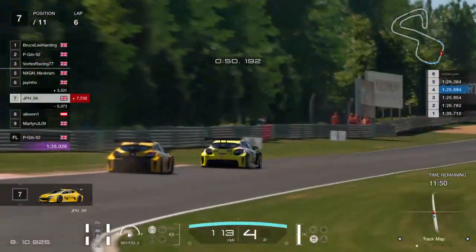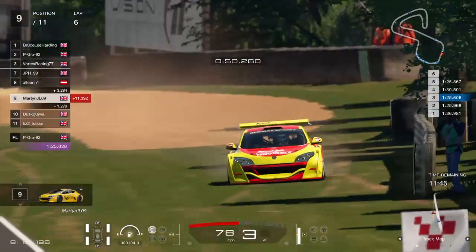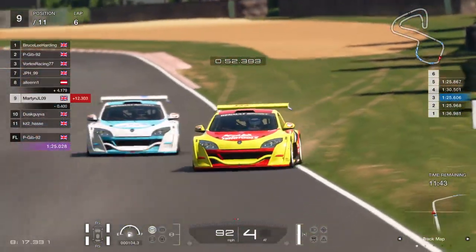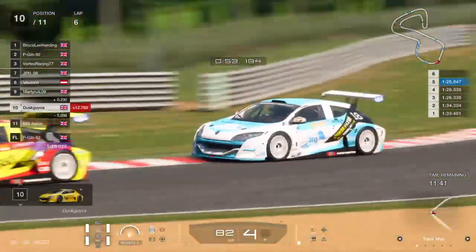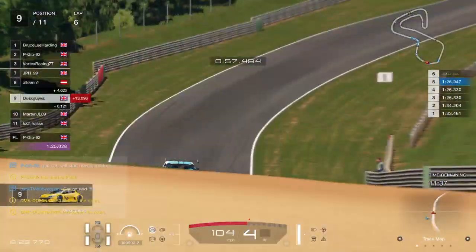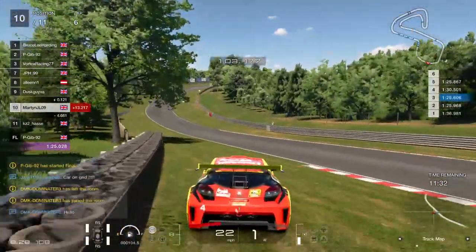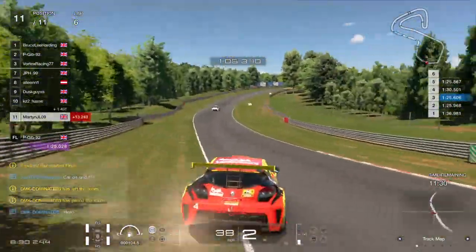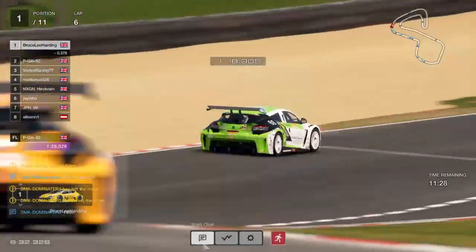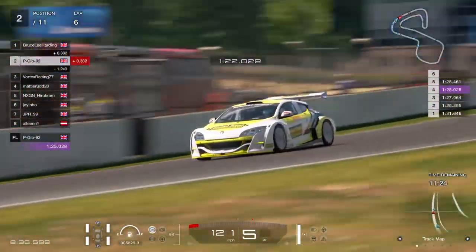Jordan has got past Alain for 7th place. We did miss that. Oh, Martin JL09 flew off the circuit. He tries to rejoin in front of Deskyver. A little bit clumsy from Martin. Oh, it's all gone wrong for Martin. He's into the wall. He had a little bit of opposite lock, and Deskyver didn't really have anywhere to go, and Martin drops to the back. And that might be his race for him, but hopefully he can bounce back in race 2 on the reverse grid.